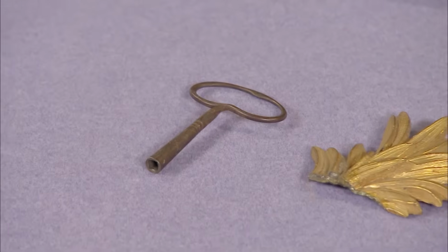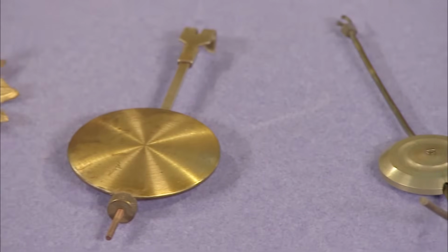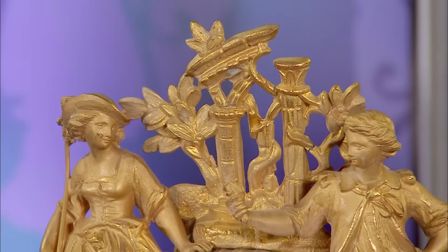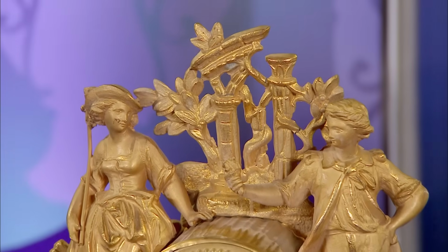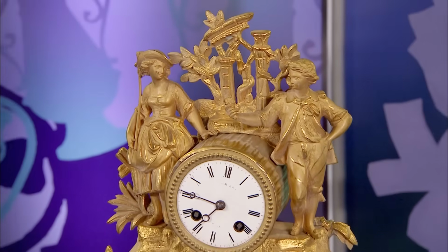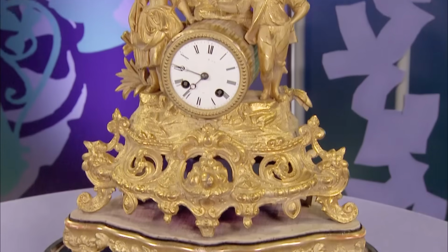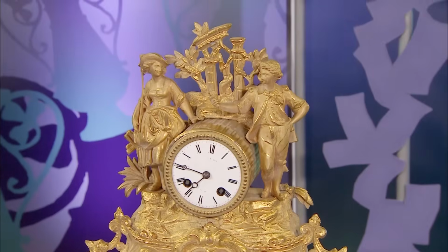We have the pendulum here, the key here, and a broken pendulum there. You could have used it just as a decorative thing. It's very attractive, pretty, the boy and girl scene, very typical of this style and period. We've taken the dome off it because of the reflection when we're working, but it has got a nice glass dome. It would look quite expensive, but unfortunately it is not an expensive object. For me to buy it would be too much.